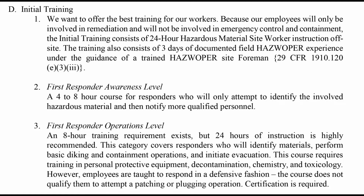29 CFR 1910.120. First responder awareness level. The 4 to 8 hour course for responders who will only attempt to identify the involved hazardous material and then notify more qualified personnel.